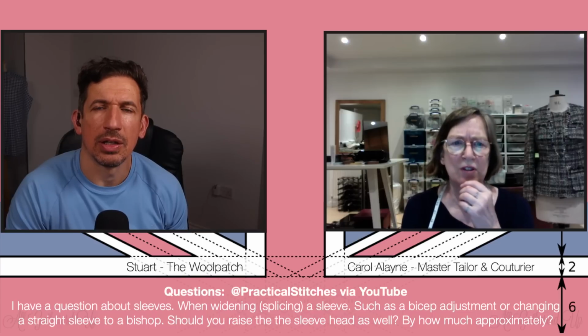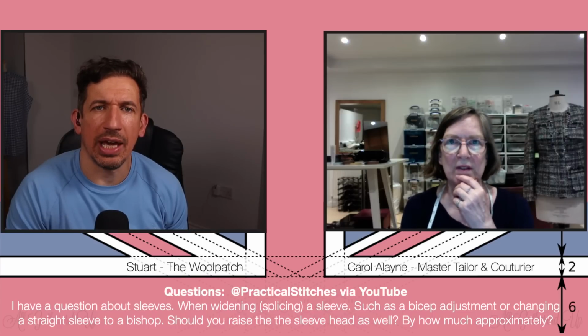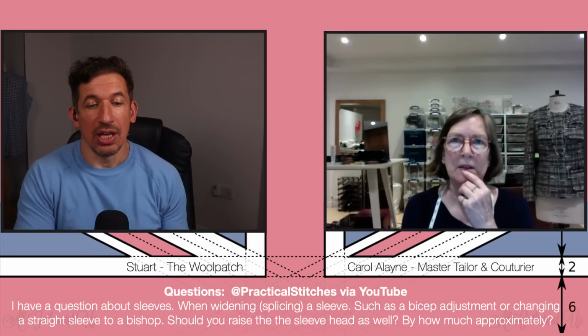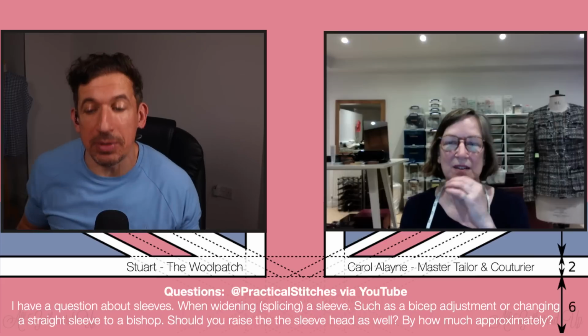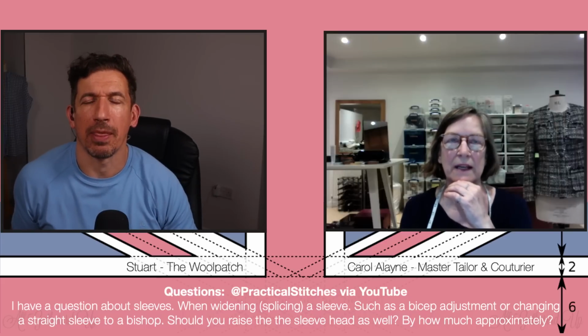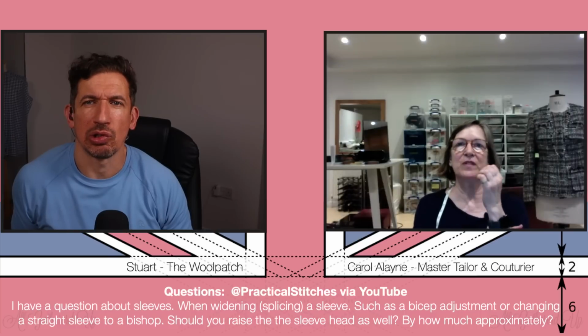And then the other one was changing it to a bishop sleeve. Is that the other question? Such as the bicep widening, such as a bicep adjustment, or changing a straight sleeve to a bishop. Yes. Okay, so maybe we should do that in the masterclass.